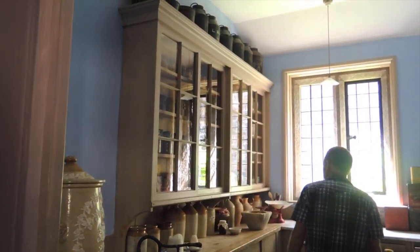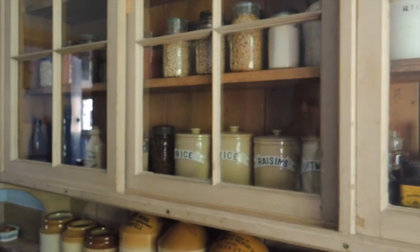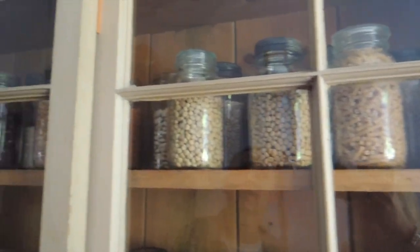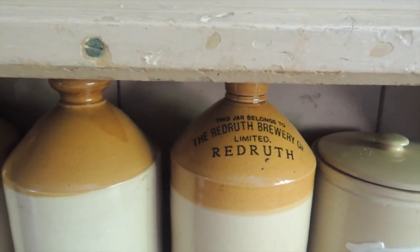Yeah. This is the pastry room. Cool marble makes an ideal surface for pastry rolling. So what's in the cupboards then? All dry ingredients. Rice. Raisins. Oatmeal. Got dried peas, beans, all sorts of pulses. This jar belongs to Red Reef Brewery. What's it doing here then?